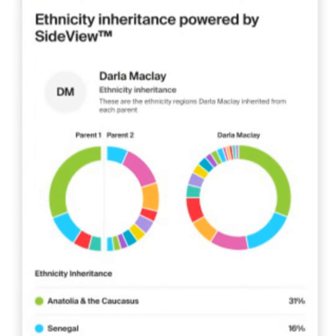I think one of the other things that I've learned is when you have this large DNA database, you are better able to help customers of non-European ancestry. So for example, our SideView technology works extremely well with African Americans and Latinx people as well.